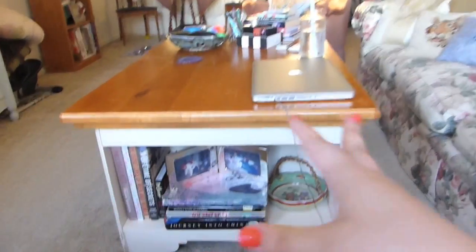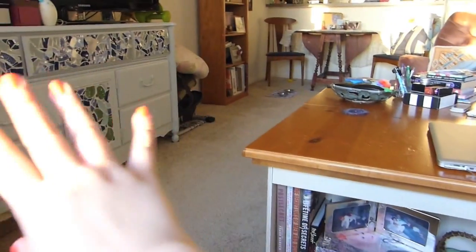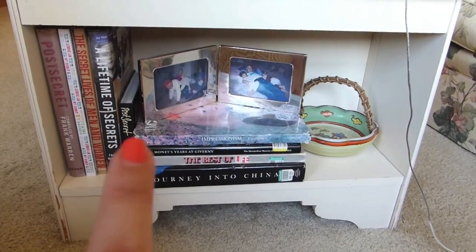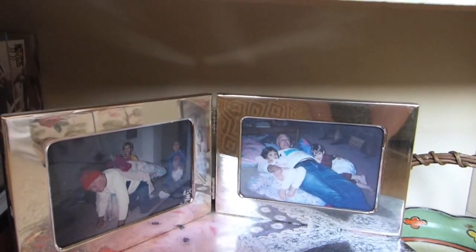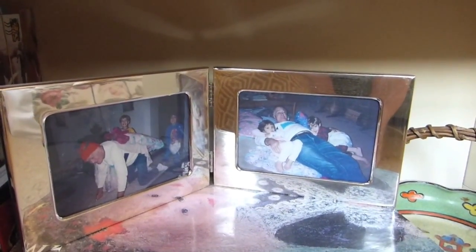And so here, does this view look familiar from my filming and whatnot? So you can see there's the dresser and the coffee table and the couch, and down here, what's always behind me, I basically have my Post-Secret books, and I've got some art books down there that I've gotten from Goodwill, and I've got this picture frame of my grandpa and me and my brother playing with him. I love those pictures. We've always been really close with my grandparents.